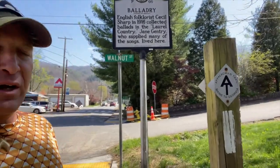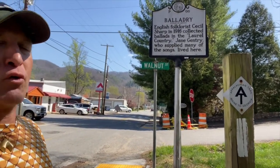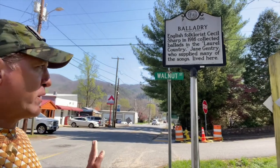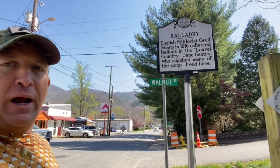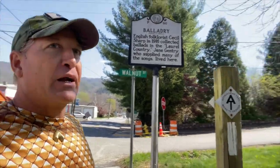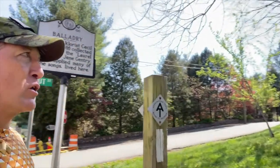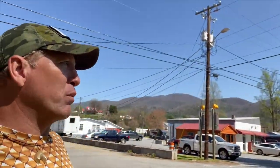And again, you are still on the Appalachian Trail as you walk along, because this is one of the first towns where the trail actually goes through the town as a northbounder. And it's probably the last town the trail cuts through if you're southbound. And there are some beautiful, quaint homes like this one here, and a few others just along the walkway. So it's definitely a beautiful place to check out.